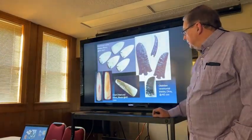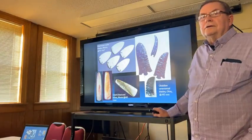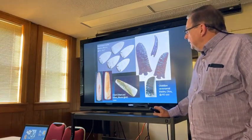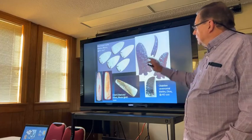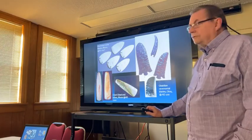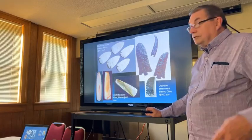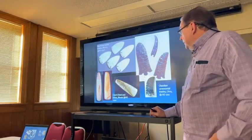Obsidian, we see this primarily in Illinois and in the eastern U.S. during the Middle Woodland period, or Hopewell period, about 2,000 years ago or so. And tests they've done on these suggest, and actually prove, that most of it comes from the Yellowstone area. So someone made some big trips out west, or them coming here, either way, or somewhere in between.